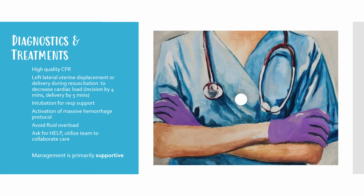If an amniotic fluid embolism is suspected, prompt response to symptoms is necessary to improve both maternal and fetal outcomes. The first step is providing high-quality CPR in the event of maternal cardiac collapse. If the patient is in labor, left lateral uterine displacement, or immediate delivery during resuscitation to decrease maternal cardiac load is indicated. Rapid delivery is not always possible, but will allow for potential newborn resuscitation to be initiated. This is recommended to be done within 5 minutes of initiating CPR.